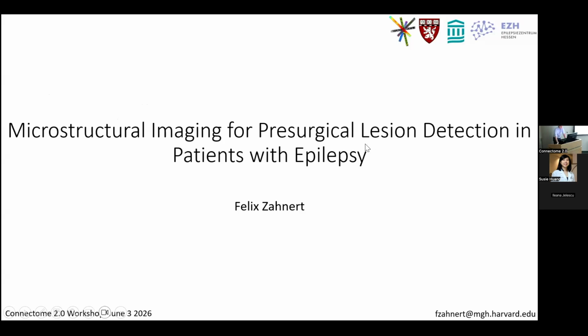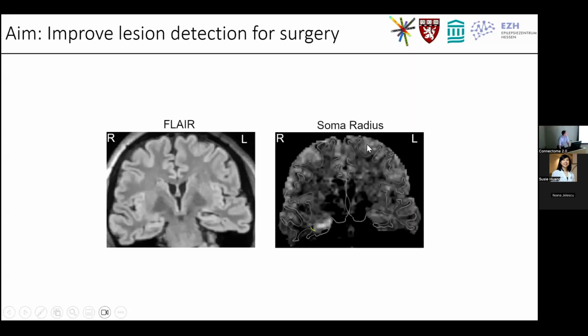lesions in pre-surgical patients with epilepsy. So really the aim was to improve the detection of otherwise subtle lesions that might be overlooked on clinical scans. And yeah, this is just a teaser. I'm going to talk about this patient later, but it looks like it might be working.